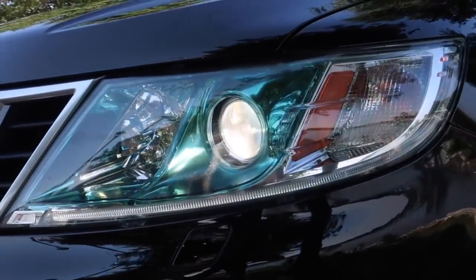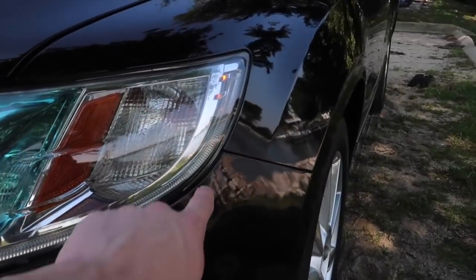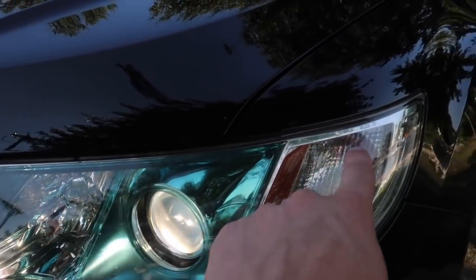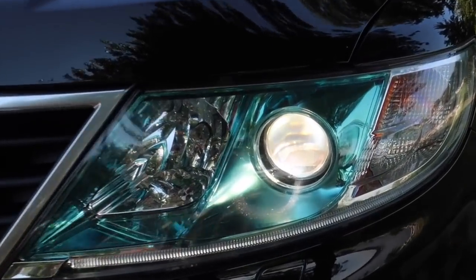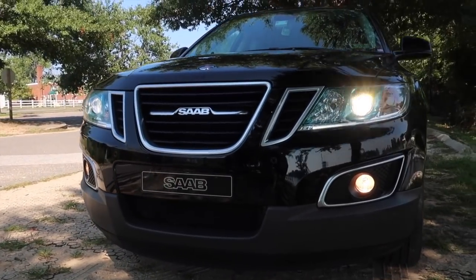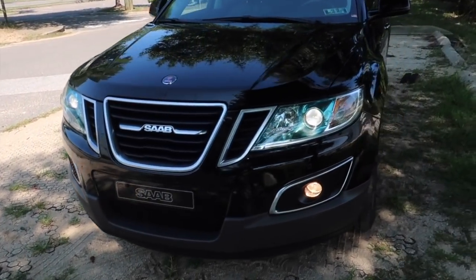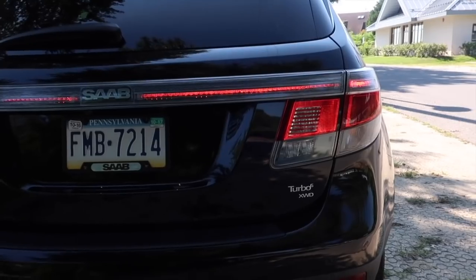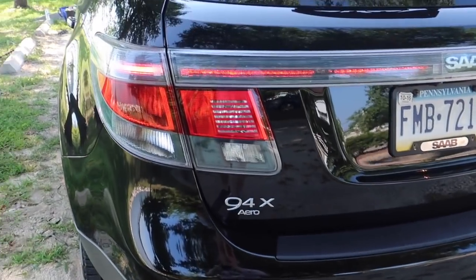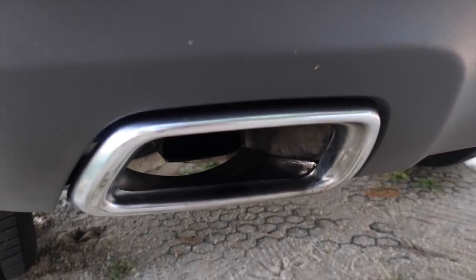So the lights on this car look very similar to the new generation 9-5, how they have this kind of line, this LED strip that goes underneath the headlights, as opposed to the eyebrow that goes above the headlight on the new generation 9-3. Of course you have that blue tint as well, and then your fog lights too. It's a very modern looking car. Even 7 years from when it was produced, it still looks very nice. If you come around back, you of course have your LED little strip that goes across the back, which I really like. I've always thought that was a great design. And then your dual exhaust, very quiet at idle, as you'll note.